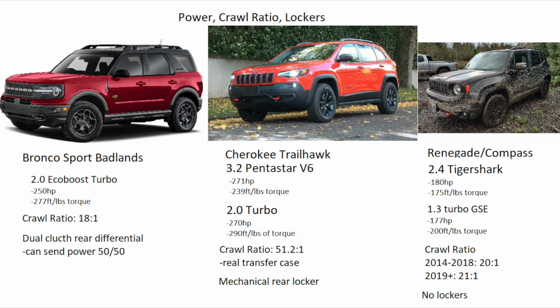And my reasons for comparing it to the Cherokee Trailhawk really show when you start to look at the powertrains of these vehicles. The Bronco Sport, the Badlands, comes standard with their highest output motor with the 2.0 turbo, making about 250 horsepower and 277 foot-pounds of torque, making it really comparable to the Cherokee's powertrain options of a naturally aspirated V6 or FCA's own version of a 2-liter turbo. But the biggest differences here are that the Cherokee Trailhawks have a real transfer case, which really helps with the gearing, climbing up hills, and they also have a real rear locker that's mechanical.